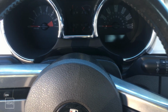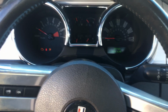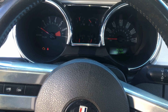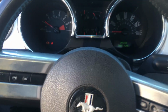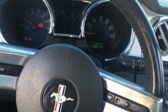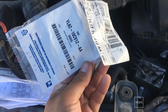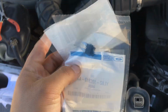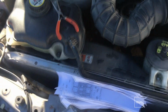All right, so we're inside. I'm gonna go ahead and cycle the key. And we are back in business. Okay, so that just verifies that the PCM power diode was out. Again, all I did to verify was remove the one from the AC compressor and then move it over to the PCM power diode. All right, so we got our new PCM power diode. There's the part number there, and this is what she looks like right here. So that's going to be a fix.